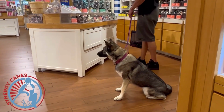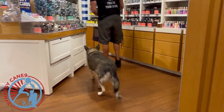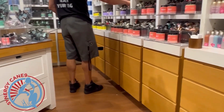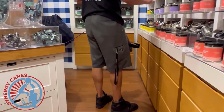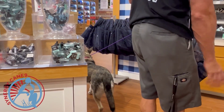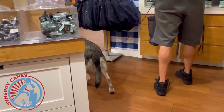We put her in positions where she's practicing calm, such as place, such as how she is in her kennel, such as how when people come over, how does she interact with them, so on and so forth. We practice calm. Calm must be practiced, both for people and for our dogs.